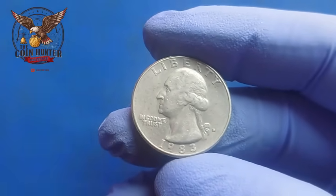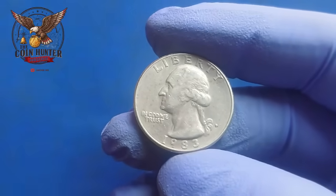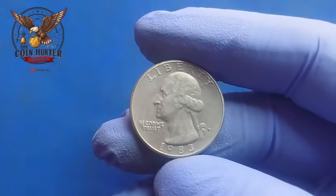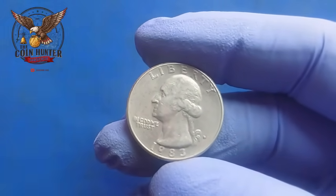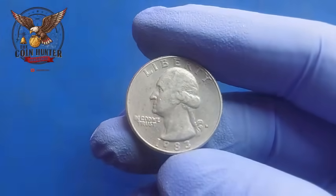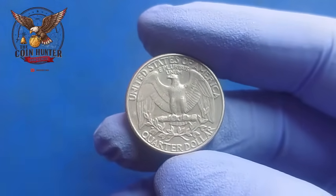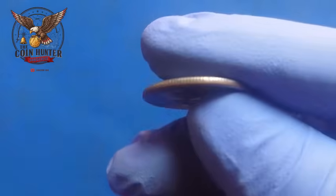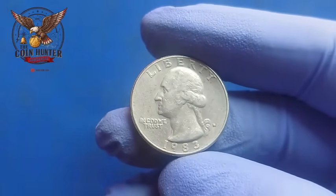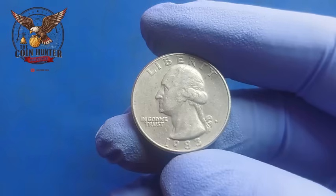Even if you find an example that's been circulated, even if it's in low grade, you're still holding something worth millions because the rarity and significance of the error far outweighs any condition issues. What makes the 1983 D off-metal strike so fascinating from a collecting perspective is that it represents a type of error that could theoretically exist for other dates as well. If it happened once at the Denver Mint, it could potentially happen again, which means that serious error coin collectors are now routinely weighing quarters from all dates and mint marks, hoping to discover the next incredible find.